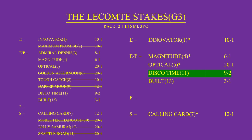Number 3, Admiral Dennis. Had a tough start in the Gun Runner, but he did keep on well. And the pace was pretty soft. So that was really the concern for me, is that he did have time to rally against a soft pace and really wasn't able to mount a serious bid.